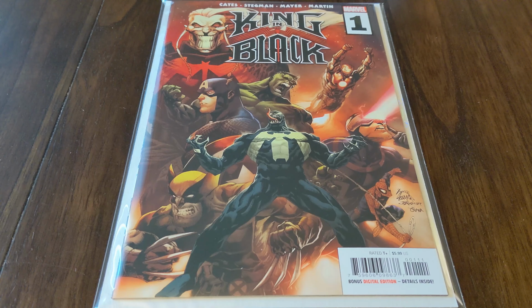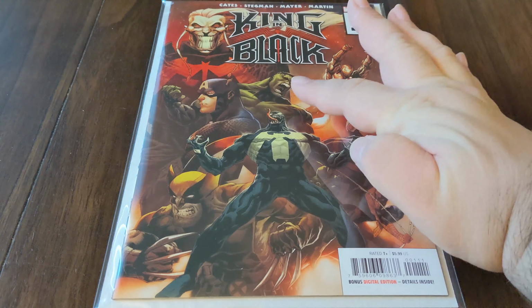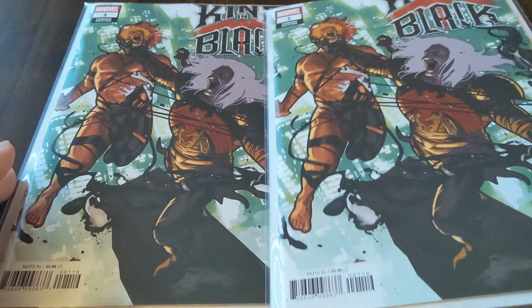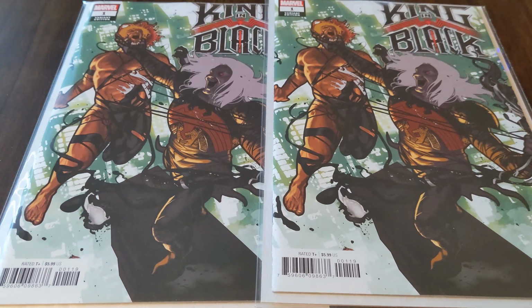King in Black number 1. This is the Hulk version. I do have the secret variant with Thing right there where the Hulk is inserted. I still don't know why that happened. I don't think anything happened to Thing in that comic. Because this is the secret variant, and I haven't read this, but I know what happens. And obviously, this is the spoiler variant.